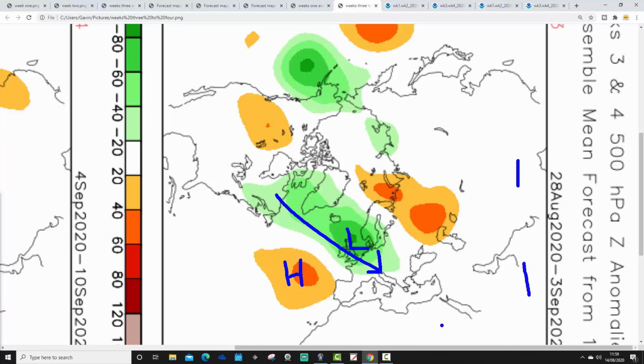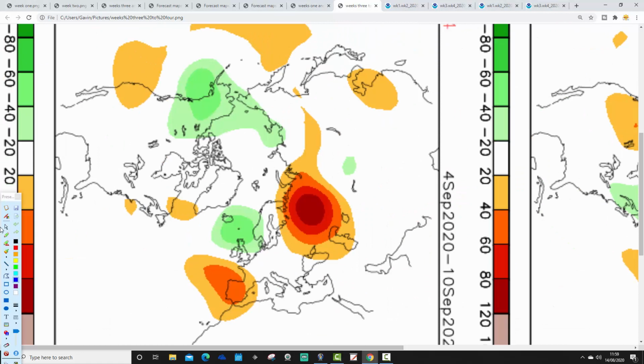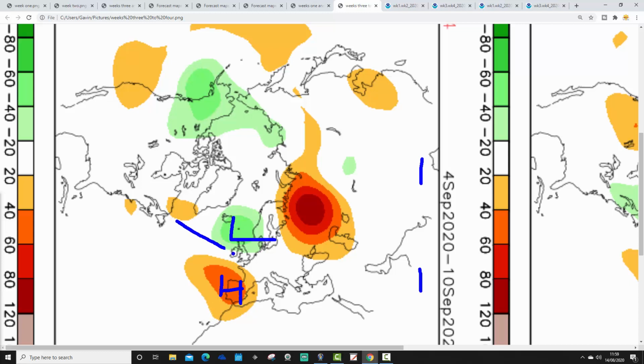It looks cool and unsettled there. Nothing more you can say really as we come to the end of meteorological summer. And then that takes us through to week 4, which is the 4th to the 10th of September, with below average heights, low pressure sitting just to the north of the country, above average heights down to our southwest. So the high pressure is trying to ridge up from the southwest, but overall still probably quite unsettled, and the jet stream still on a northwest-southeast alignment probably keeps us pretty cool as well.